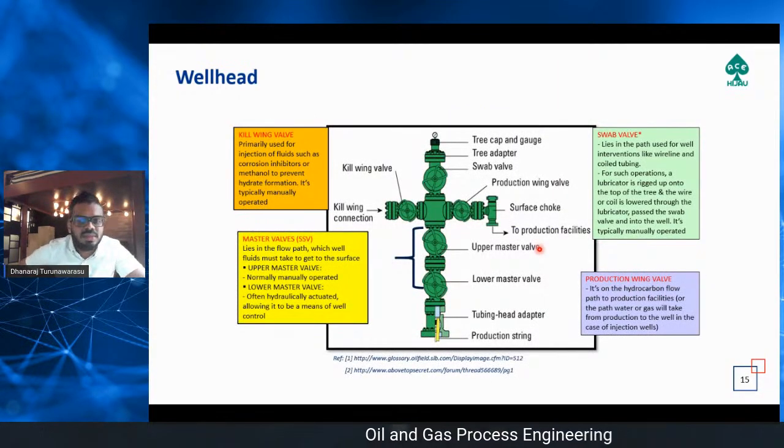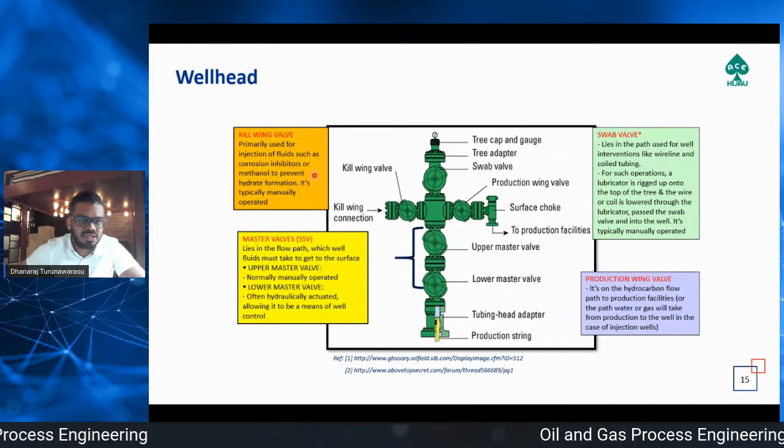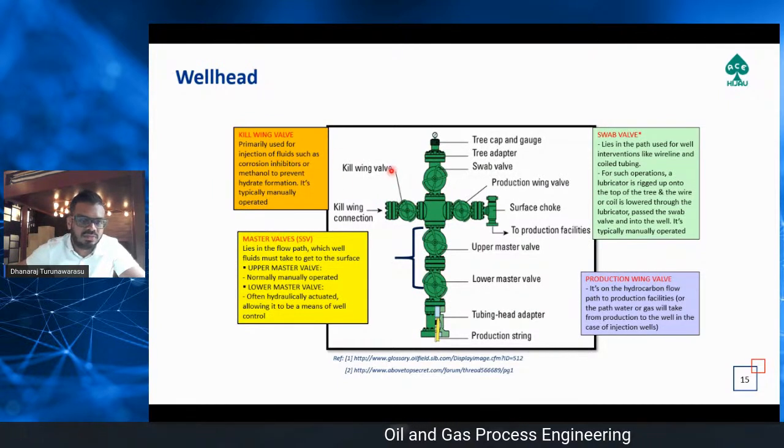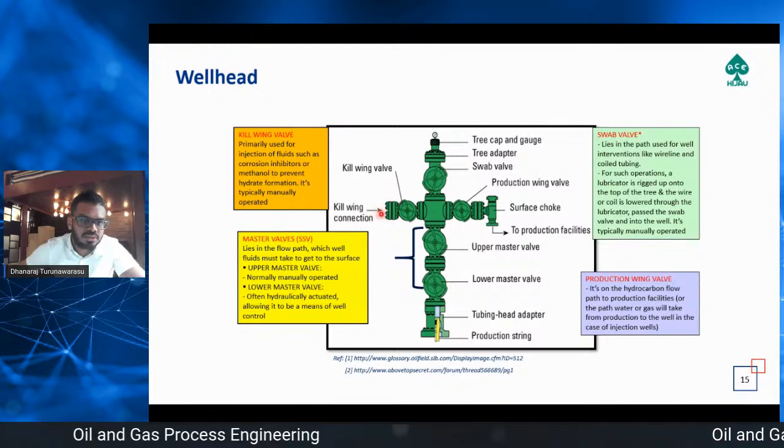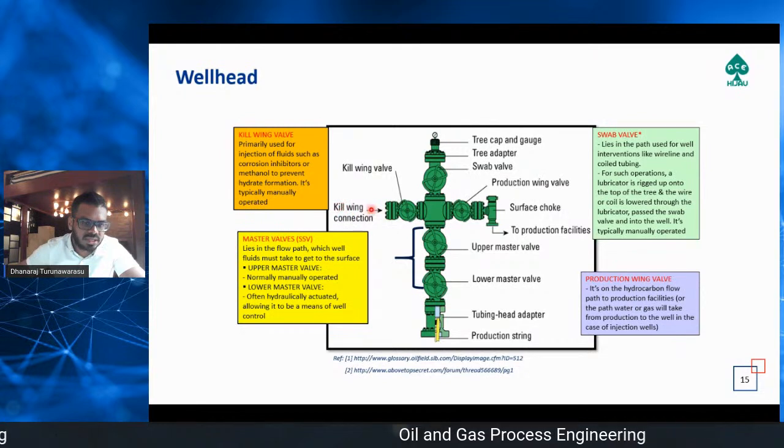So these are the typical components of a wellhead. We have the kill wing valve. The kill wing valve is used for chemical injection, right? Chemical inhibitors will actually be injected through this flange, right?